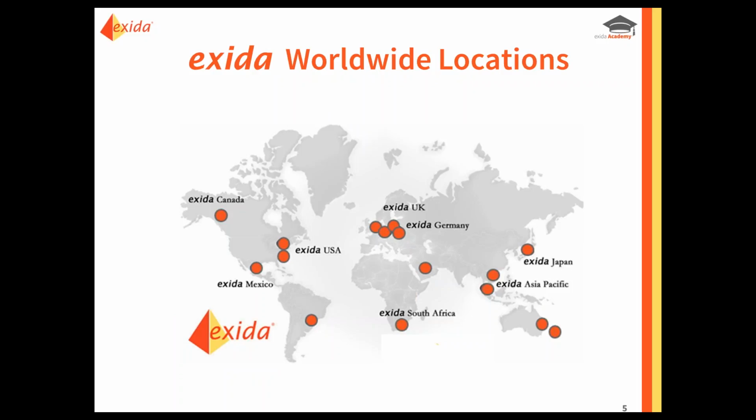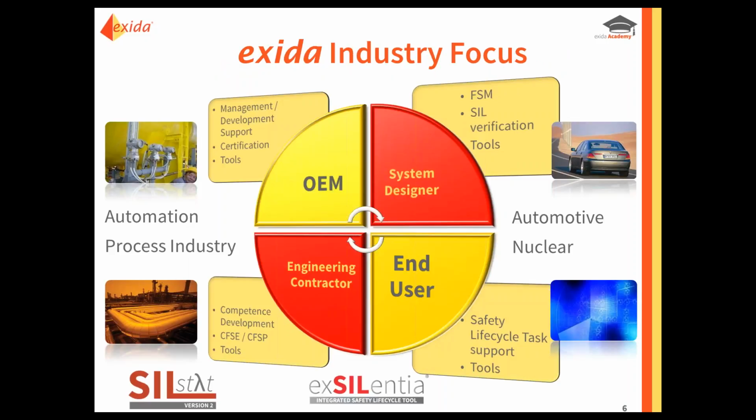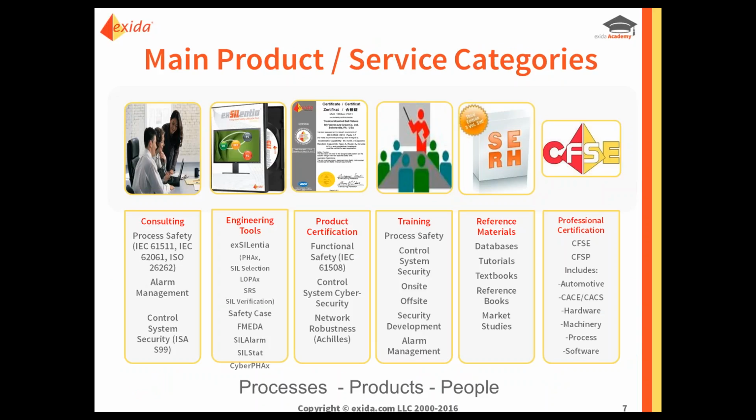We have offices all around the world, so no matter where you are or your customers are, we have somebody close by that can help you with any of your functional safety needs. Exida has 4 main industry focuses: our OEM, our engineering contractor, our system design side, and our end users. And we have 3 main product and service categories. We basically do everything that involves functional safety. So whether it's the process, the products, or the people, we have consulting, engineering tools, product certification and training, reference material, and personnel certification.